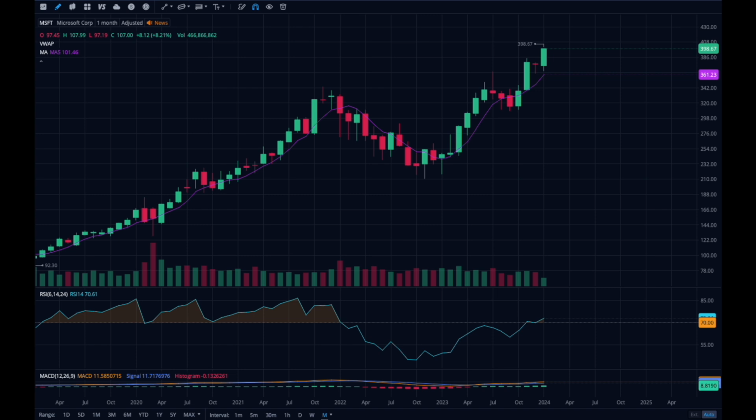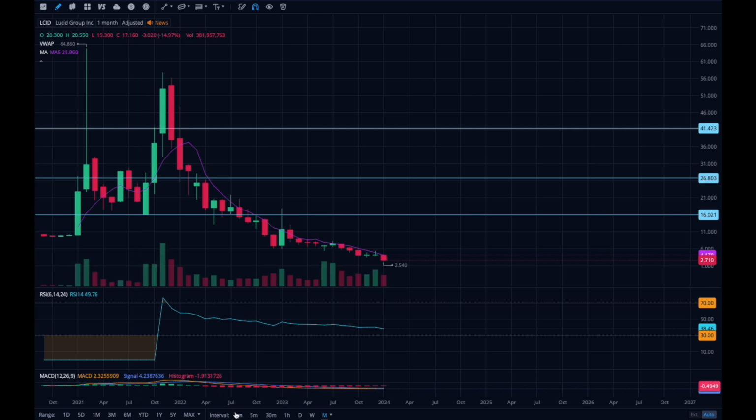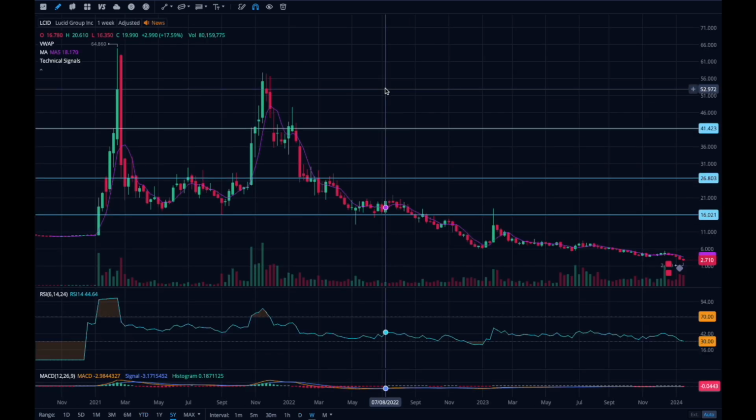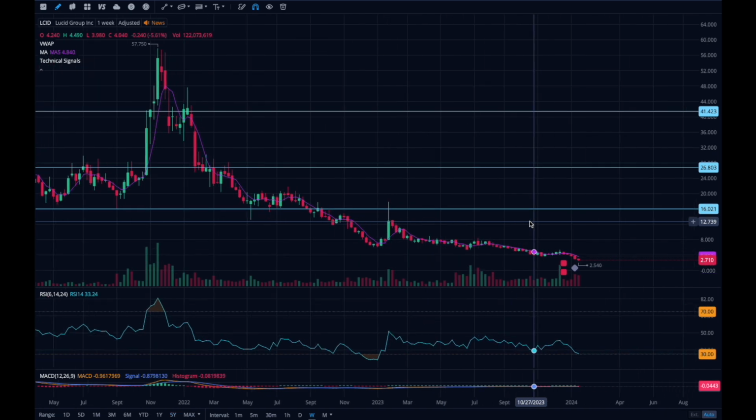And anything that's electric vehicle related, like look at Tesla, it's dying. And if you click on its earnings, it didn't show anything. Then Lucid, if you look at Lucid stock, that's another electric vehicle company. I mean, they're down so much. Look at that, down to $2. They used to be a $60 stock, and now they're down to $2.70.